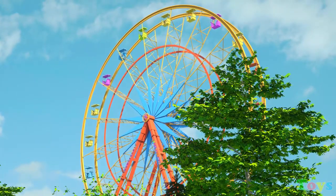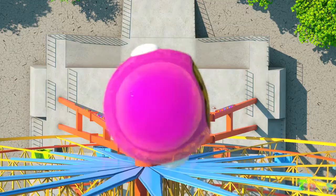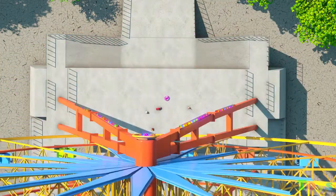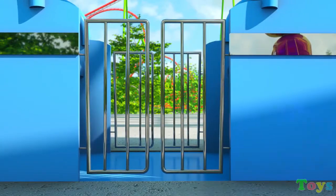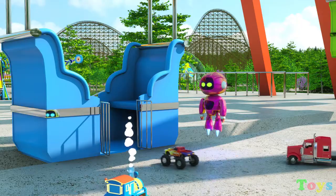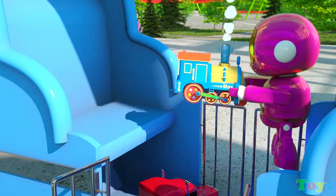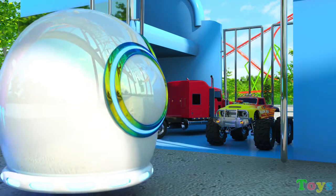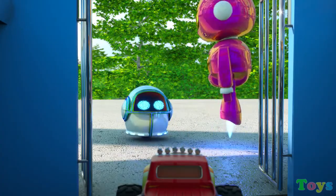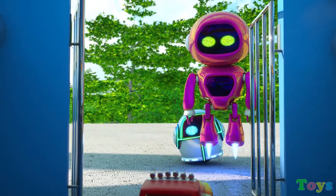Our first ride is the Ferris wheel. Once we're at the top, we can see the entire park. If you need help getting on the ride, just let me know. Are you coming, Bubble? He's too scared of big rides.